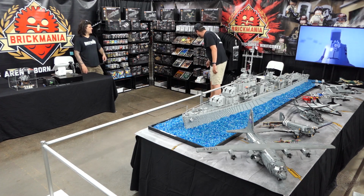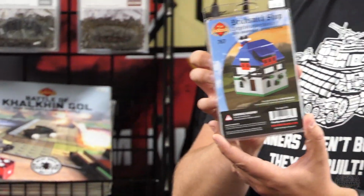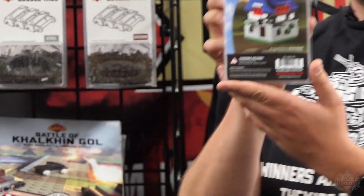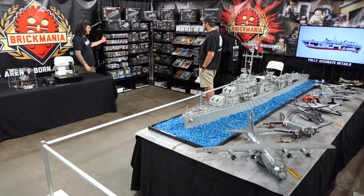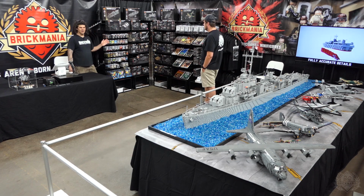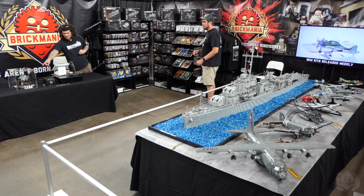The Bricksmith Shop. It's the 20th anniversary Brickmania kit. It will actually be debuted at AirVenture. It's out today to the public, and you will have them at the air show. We also have a selection of Brick Arms packs and a few custom minifigures. Of notable custom minifigures, we do have our Lunar Astronauts.